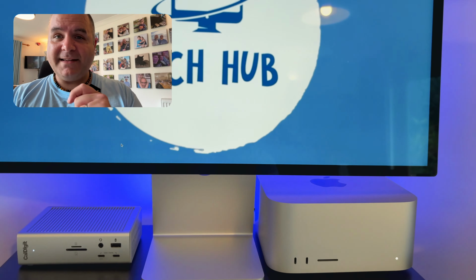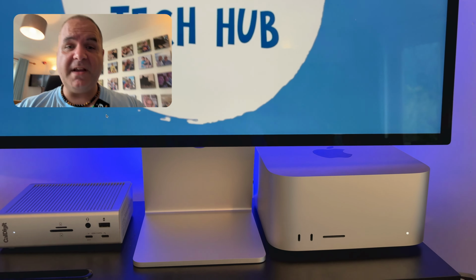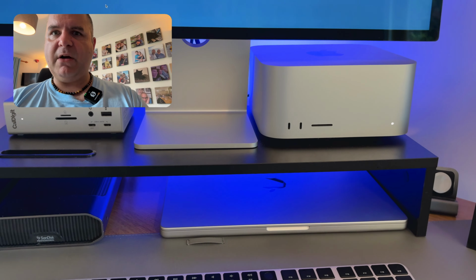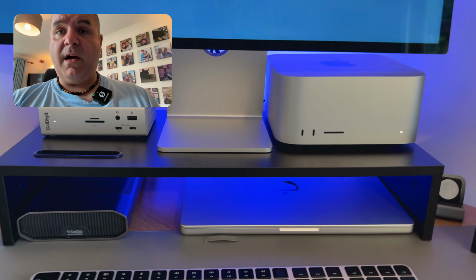Tell a lie, you know I said the only thing I use my lightning cable for now is my AirPods. No, I use it to charge these, but also to pair them when I hook up my CalDigit to either my laptop, my MacBook Pro, or my iPad.